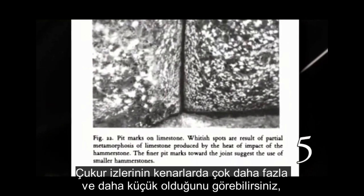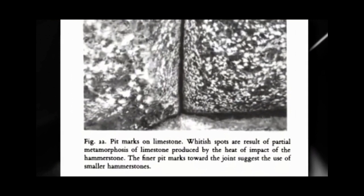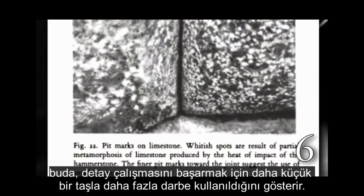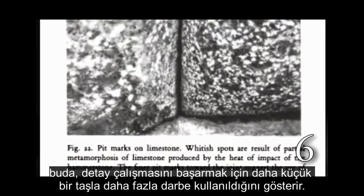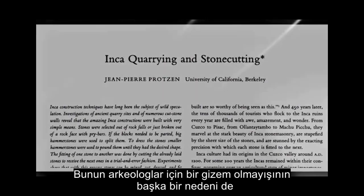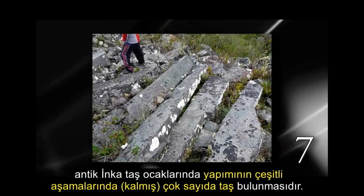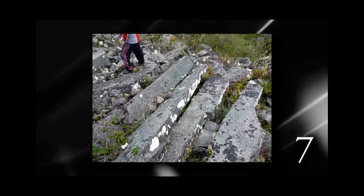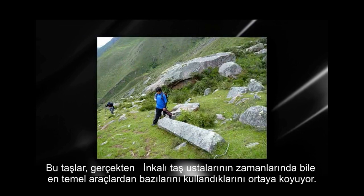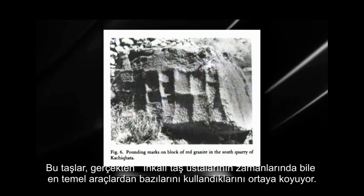You can see that the pit scars are much more numerous and smaller on the edges, showing that more blows with a smaller stone was used to achieve the detail work. Another reason that this is no mystery to archaeologists is because there are a large number of stones in various stages of construction in the ancient Incan quarries. These stones reveal that indeed the Incan stonemasons were using some of the most basic tools, even for their time.